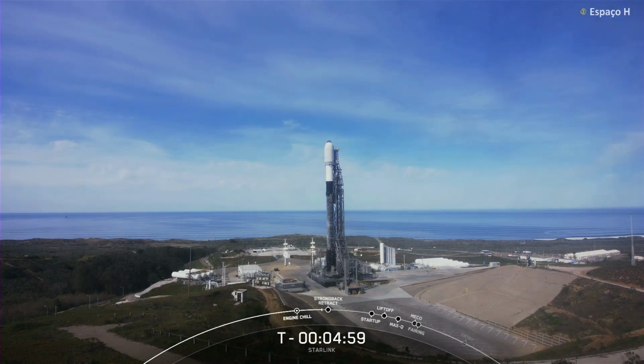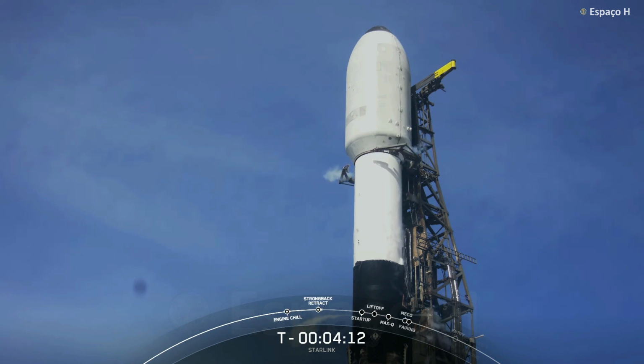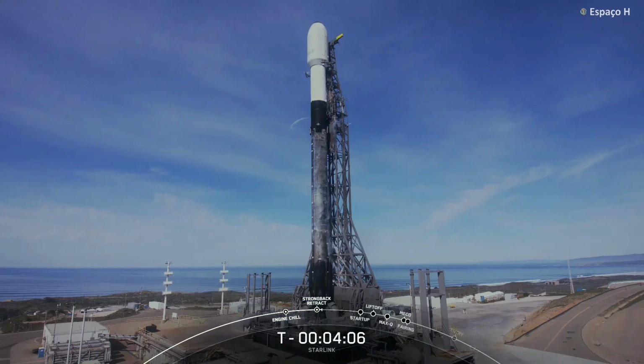I'll be your host for today's Starlink mission, which marks SpaceX's 11th launch of the year and 210th overall mission to date. We should see those strong back arms opening up here shortly. And there you can see them going. Coming up next at T-minus 3 minutes, we should hear that Stage 1 has completed liquid oxygen loading.